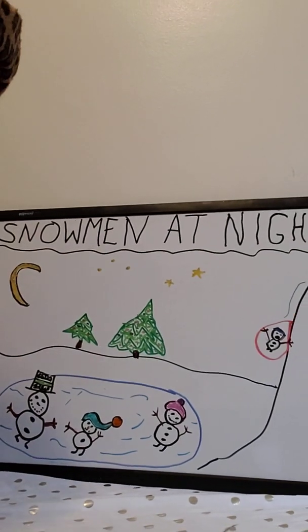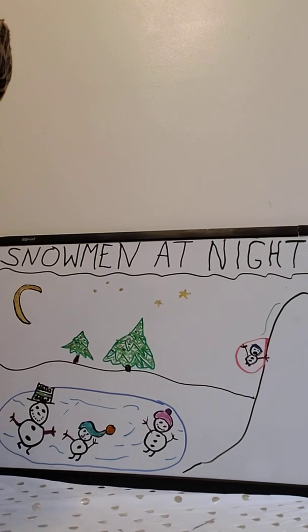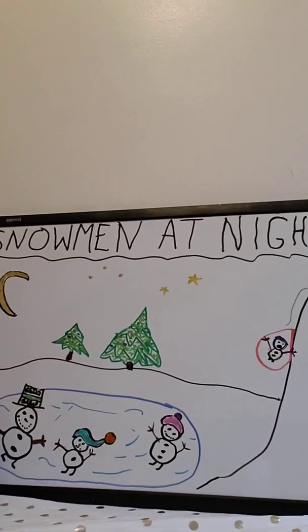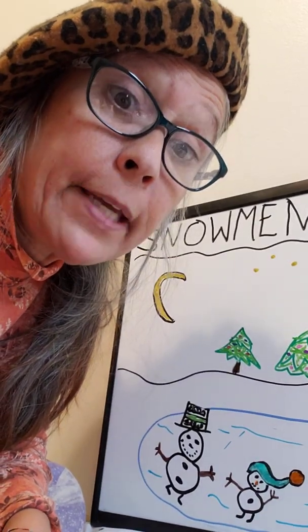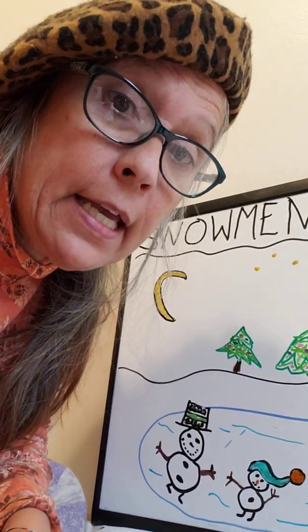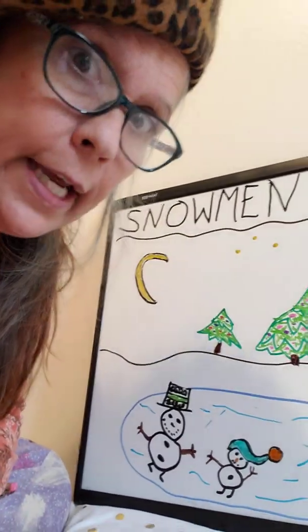And there it is. Snowman at night, my friends. I'm only missing one more thing, and you know what that is? It's nighttime. So we have to make it a little dark. Okay? You don't have to color it all in real dark and black all around it. Watch what I do.